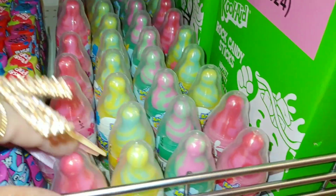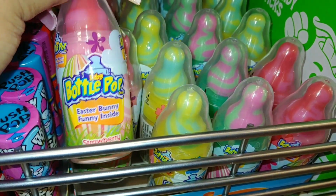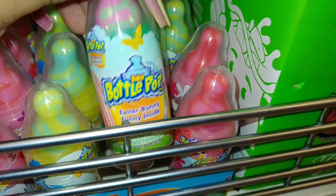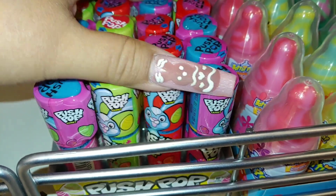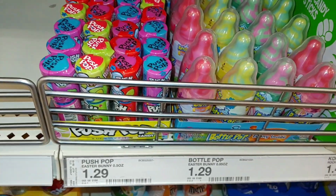And then they have these right here, Bottle Pop Easter Bunny and Strawberry. They have the Easter Berry, Strawberry Watermelon, it's delicious, and Strawberry. And they do have the Push Pops right here. That's cute. And those are $1.29.